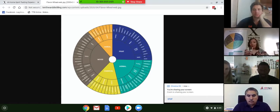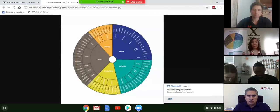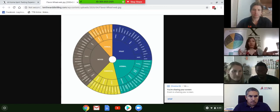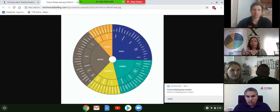You don't want to get your nose too far into the glass, but maybe about 4 inches away, and take a smell. Now, the average person doesn't have the most sophisticated sensory when it comes to smelling. And that's what I tell everybody. All of these little items on the outside of the wheel are very specific notes, and it's going to be a little bit challenging to get something out of that just with scent. And so that's why I like to direct you to the middle of the wheel first, because it's going to get you focused on some of the primary types of flavors.